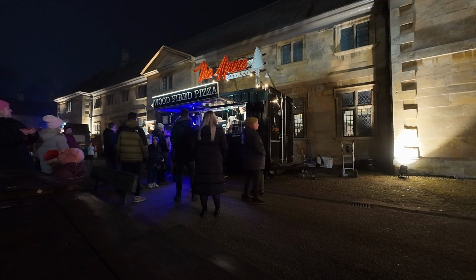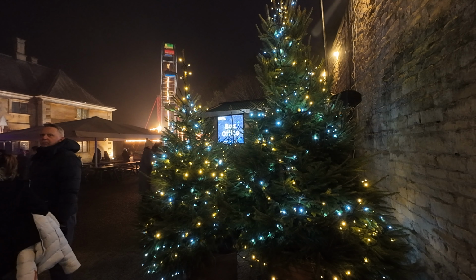And I personally think that's quite a lot of money, but there seems to be lots of people here and it is very, very popular. So maybe it's good value. It takes about 90 minutes to go around the light trail, and that's possibly why it costs that much money, because it must be a lot of electricity to put this on.